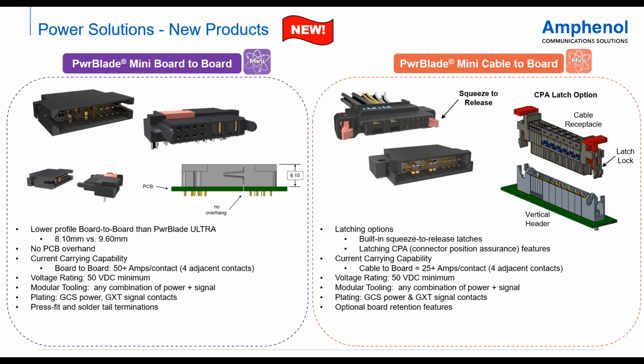So these are available again in cable-to-board. We have 2 options that we're offering to the market. One is squeeze to release cable options that you've seen on some other products. And we've also introduced a CPA latching, a connector position assurance for industrial applications requiring those options as well. These are coming in right angle and vertical configurations as well. Again, completely modular. The current rating on these are 25 amps per contact, for voltage rating of 50 volts DC.